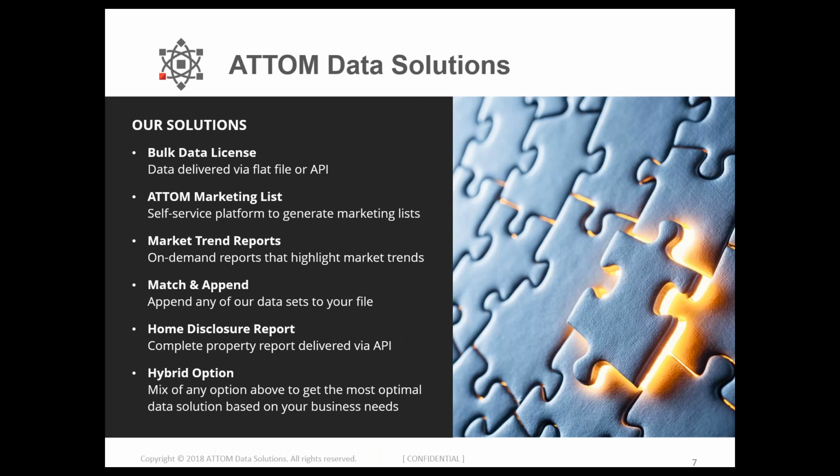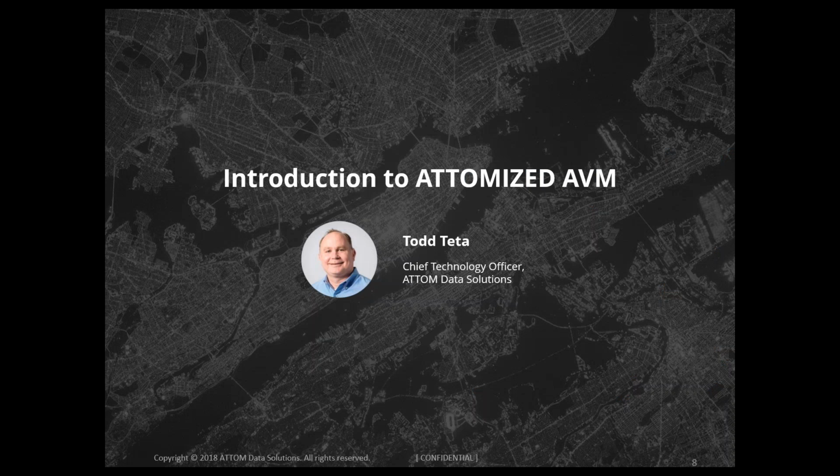We offer a variety of data solutions. The Atomized AVM can be delivered through a number of our data solutions, including bulk data, API, market trend reports, marketing lists, and match and append. Our data is not one size fits all. Our flexible delivery options give you a choice when it comes to how you consume the data and also how much data you consume. We tailor our solutions to meet the challenges and opportunities in your industry and for your specific objectives.